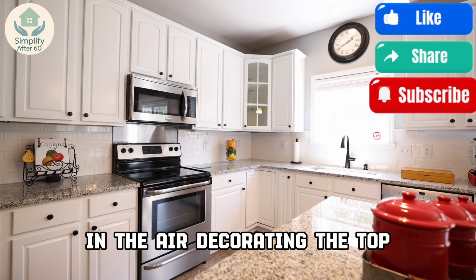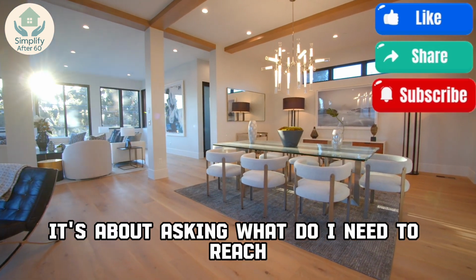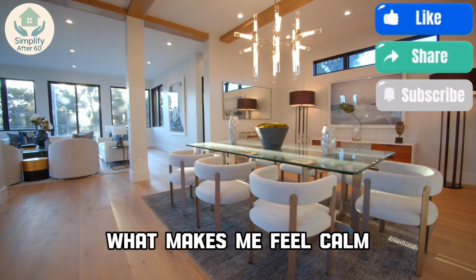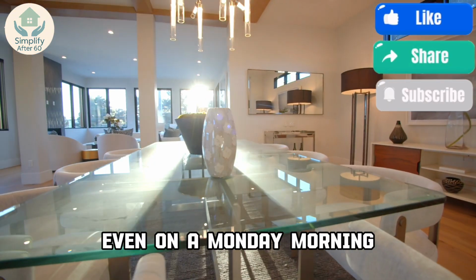In the end, decorating the top isn't about following rules. It's about asking, what do I need in reach? What makes me feel calm? What small thing can I add here that makes me smile, even on a Monday morning?